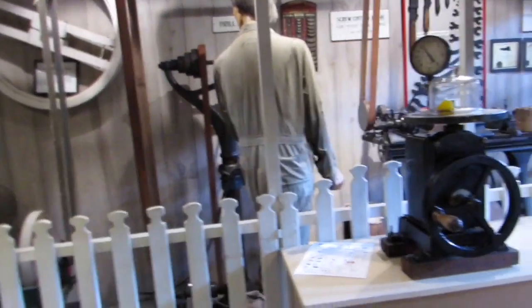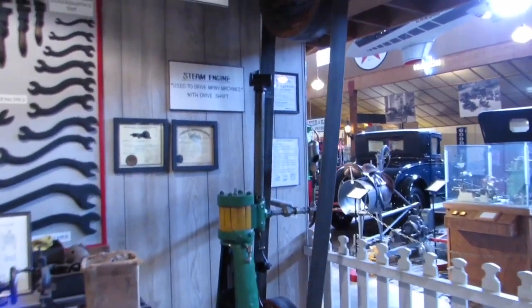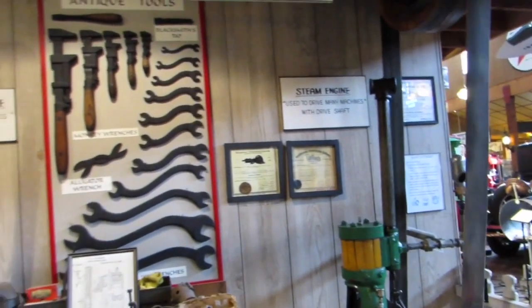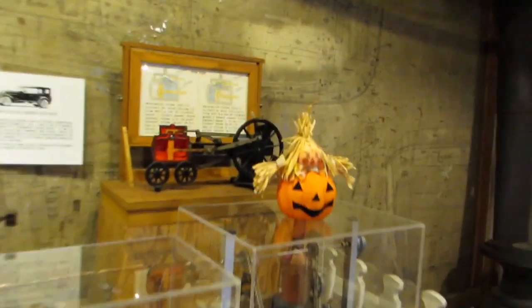Okay, so now I've come into another section, and you can hear some sound. I'll show you what's going on. Here's a model of a steam locomotive, some steam locomotives, looking how they were when they're being worked on for restoration. And this looks like how they built these steam engines. Used many with drive shafts. Wow. And here's how a steam engine even worked. Pretty cool in here, huh?